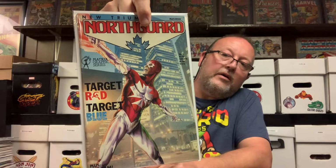Picked up this cool new Triumph comic. It's called New Triumph #3, I think. Yeah, issue #3. This was put out by Matrix Graphics Series back in the 80s, and it featured a character called Northgard. It's a painted cover, and it's a Canadian superhero. And yes, it looks like Vindicator. We're not going to talk about that.